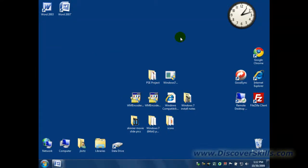But behind the scenes, Windows 7 seems to be running a lot better, a lot more efficiently, and a lot more effectively than Vista ever did. In addition, there are some new features that make it a little bit easier, a little bit less cumbersome, and a lot more fun to use in some respects. So let's just take a look at a few of those.